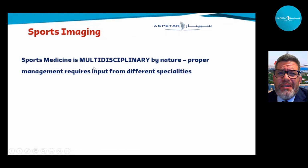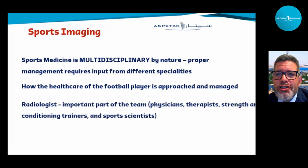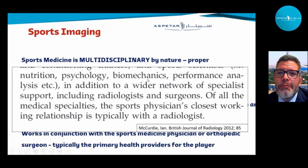So we know sports medicine by nature is multidisciplinary. The athlete management requires input from different specialties, in how the healthcare of the football player is approached and managed. The radiologist is an important part of this team, which is composed of physicians, therapists, trainers, and sports scientists in general. So the radiologist works in conjunction with the sports medicine physician and the whole team, who are typically the primary healthcare provider for the athlete.